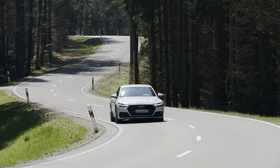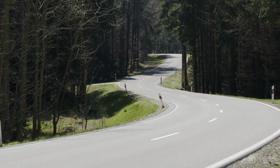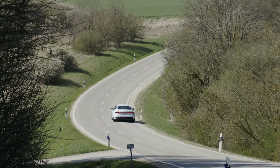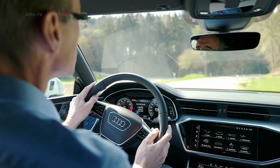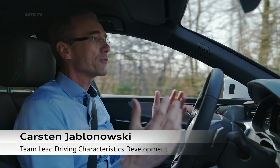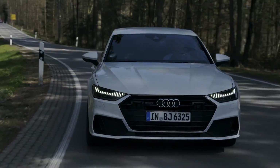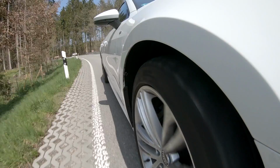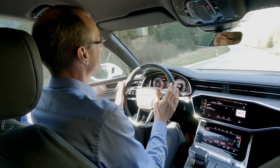I have various interfaces available to me: brake, accelerator. I can use these to influence acceleration and deceleration. But the thing that is absolutely vital is the steering wheel in my hands. The steering wheel is the most important interface between the driver and the vehicle because it gives me direct feedback from the car. There is a list of 7 characteristics that apply only to steering feel.